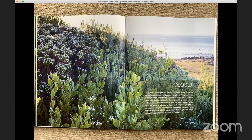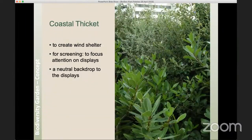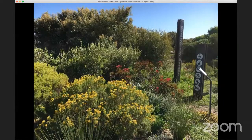hardy and successful. It's a mix of the usual stuff you find at the coast, beto and blombos and milkwoods and so on. And this served a number of functions. It helped to create shelter from the wind, so sort of wind breaks. But as I said, it was also a screening element to focus people's attention on the displays. And it also gave a bit of a neutral backdrop to the displays.